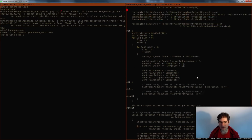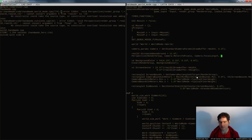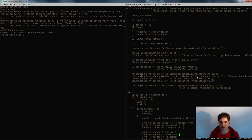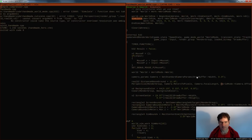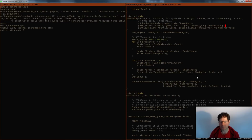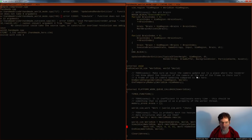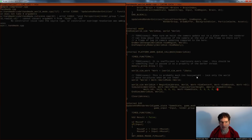So the world mode camera offset, I don't think is actually touched anywhere in here. Yeah, it doesn't look like it is. So I'm just going to go ahead and put it in here for now. There you go. And we'll give it a shot. So here in simulate, it's taking this camera offset. I'm just going to get rid of that, and I'm going to get rid of everywhere we were passing it. So I'm getting rid of that whole chain of custody there, where people were passing that down, which is good, right? We want to simplify that.